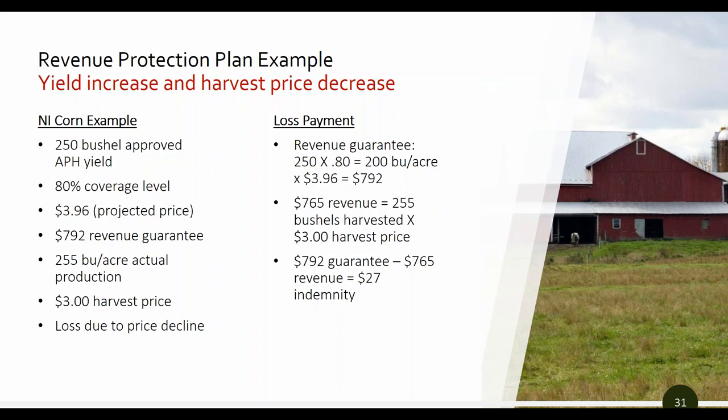Now remember, in order to get the revenue guarantee, if you go to the second column, you need to take the 250 approved APH yield times the coverage level times the price election to get the $792. In this instance, we're going to say that the farmer harvested 255 bushel actual production. And then, remember, this product now has a harvest price that's released closer to harvest, and that is a $3 harvest price. And in this instance, we have a loss due to price decline.